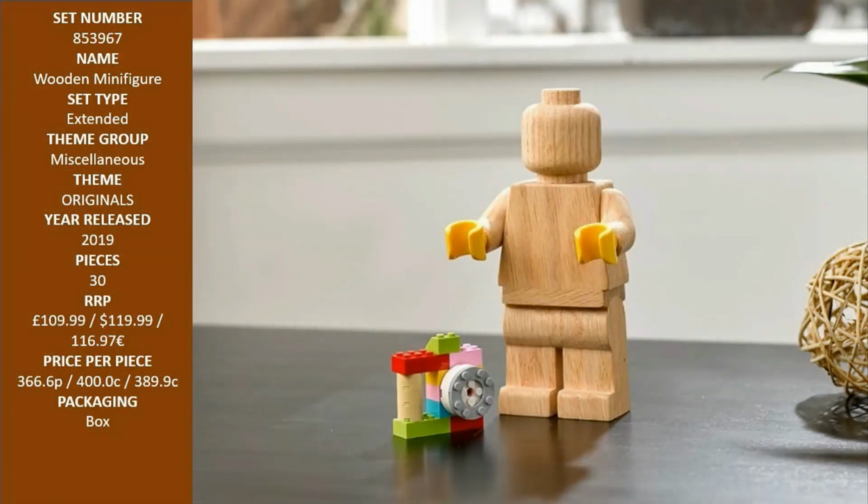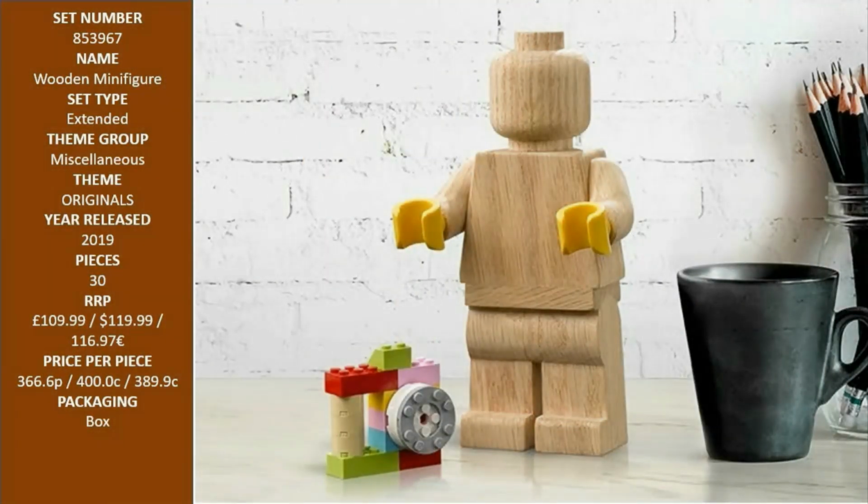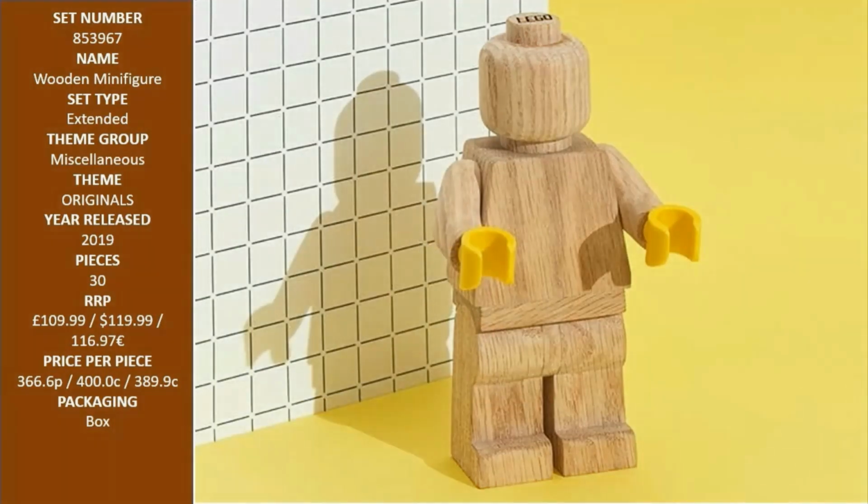The leaflet also has instructions on how to build 5 fun little models for the minifigure to hold using the included 29 Lego elements. Presented in a premium gift box, this set makes a fantastic birthday, Christmas, or nostalgic present for Lego fans and any creative person.